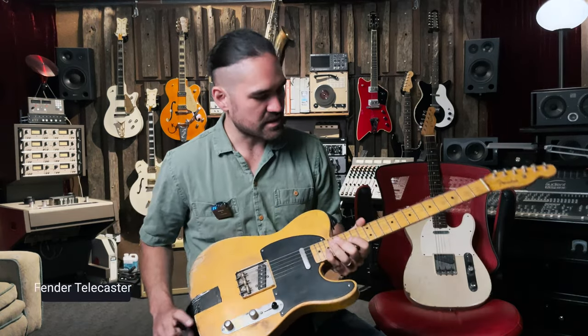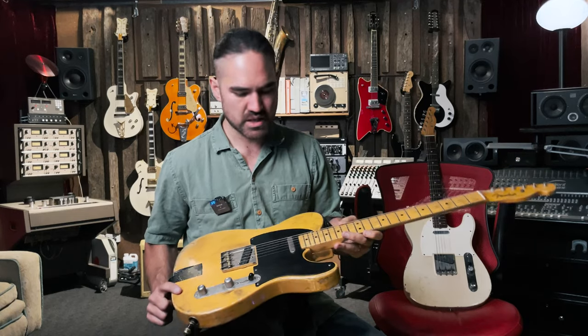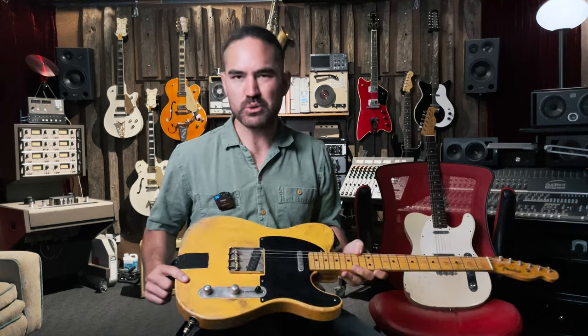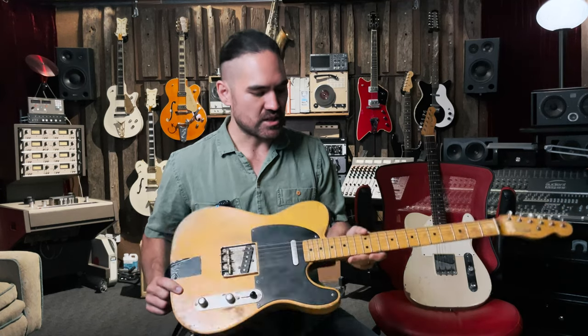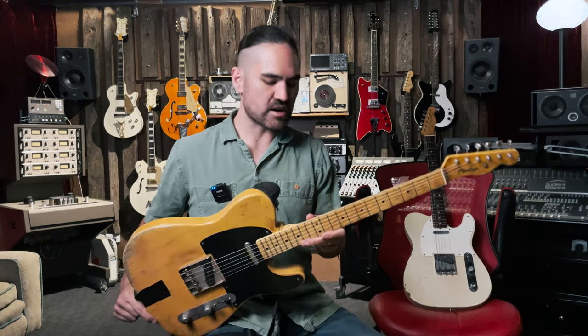Fender Telecaster with a beautiful refinish. It's kind of like an amber. It's a bit unique. It's this kind of dirty looking butterscotch blonde. And I like it. I like it. It looks rough and worn and it's got character.